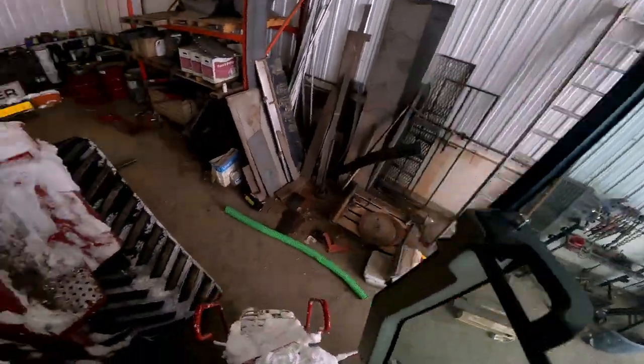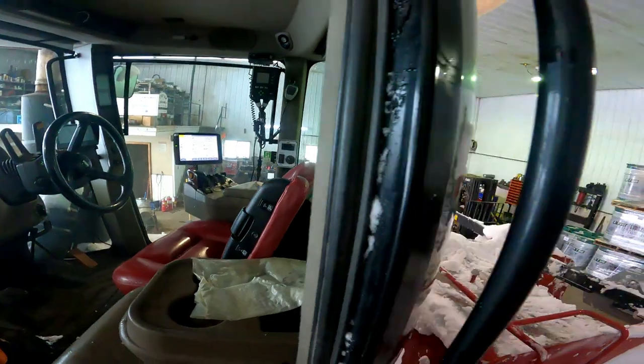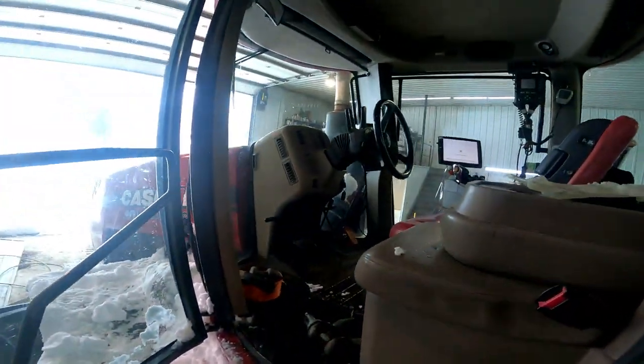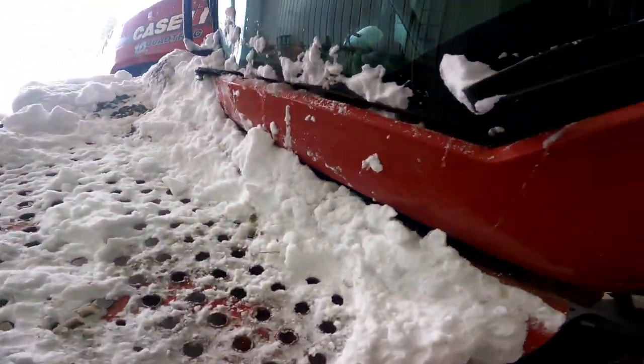Friday, we'll park this thing in here. Monday, it should be all dried up, warmed up. We can start working on it next week.